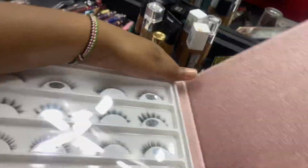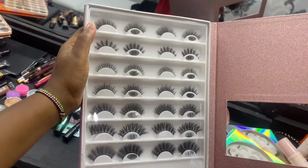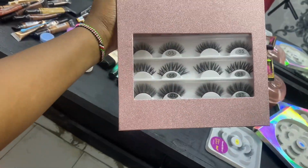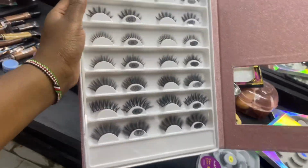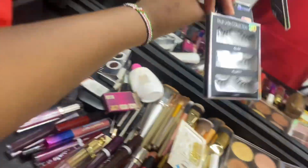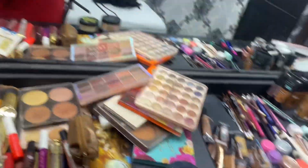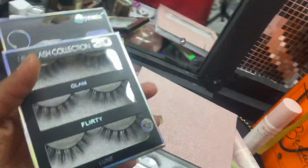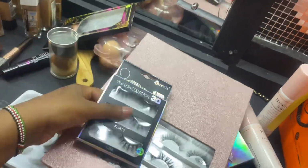Like, where am I taking all of these, honestly? Why am I taking lashes? But I loved the packaging. I think this is what attracted me. So I have this pack of lashes plus all these lashes. Wait for it. I even added another pair. What's wrong with me? I think I'll be sending people to get me the beauty products because I always end up overspending.